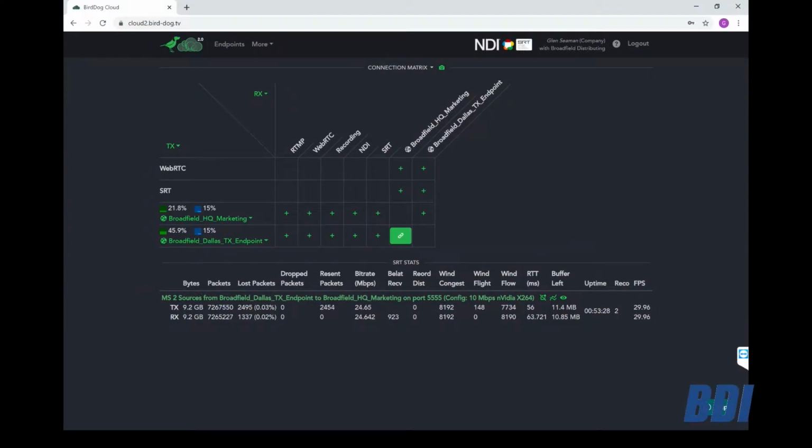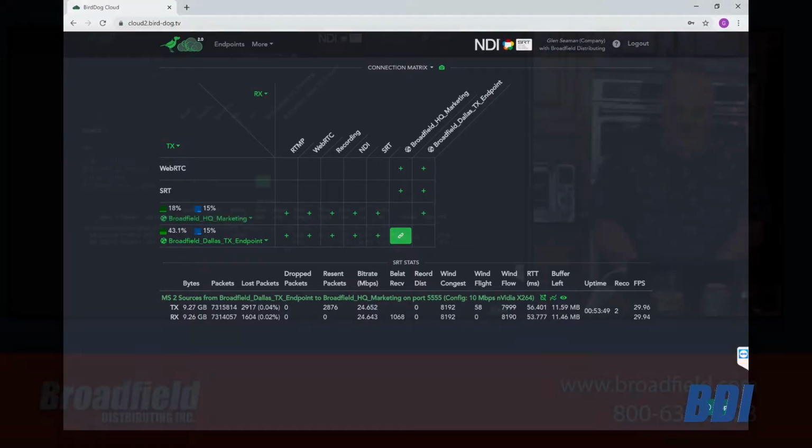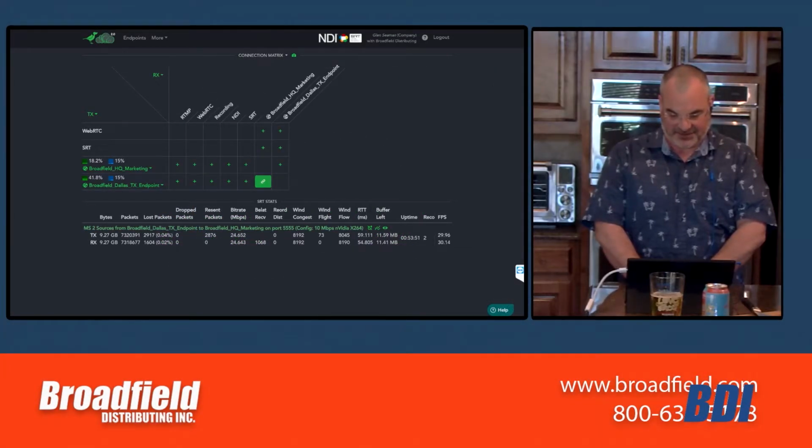So Cloud is an endpoint. That XPS laptop, my Dell laptop, is running the endpoint software. That endpoint looks at all the NDI sources and can gather them up and package them. They have an endpoint running in New York as well that's going to take those same signals. So this is the GUI, and in here you can see there are 2 different endpoints. There's the HQ one in New York and mine in Dallas.